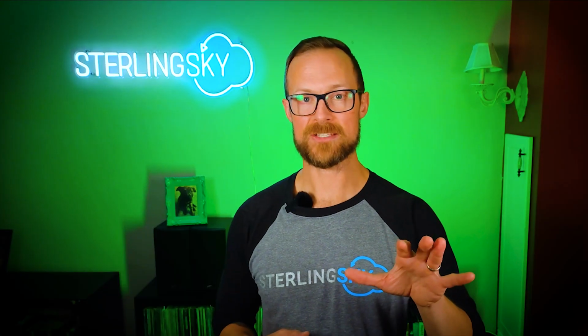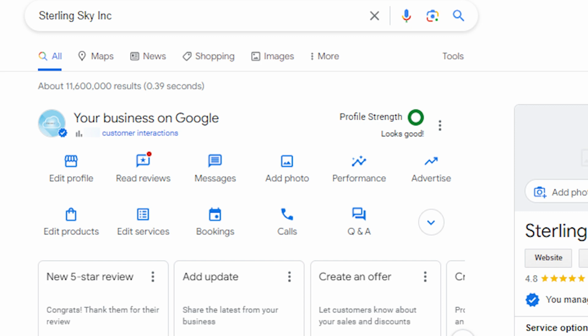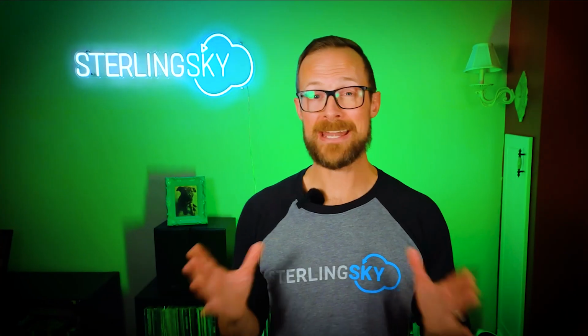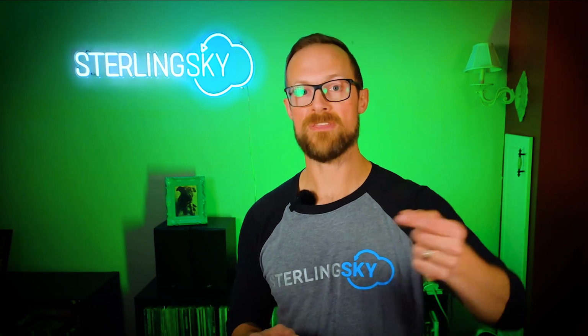Profile managers, all the managers that are part of your listing, can get notifications for these messages that your customers send you. They can access these messages directly through the Google Business Profile dashboard on desktop or the Google Maps app on mobile. Managers can share information and even things like photos directly within the chat. This provides a convenient, streamlined way to communicate with your customers.